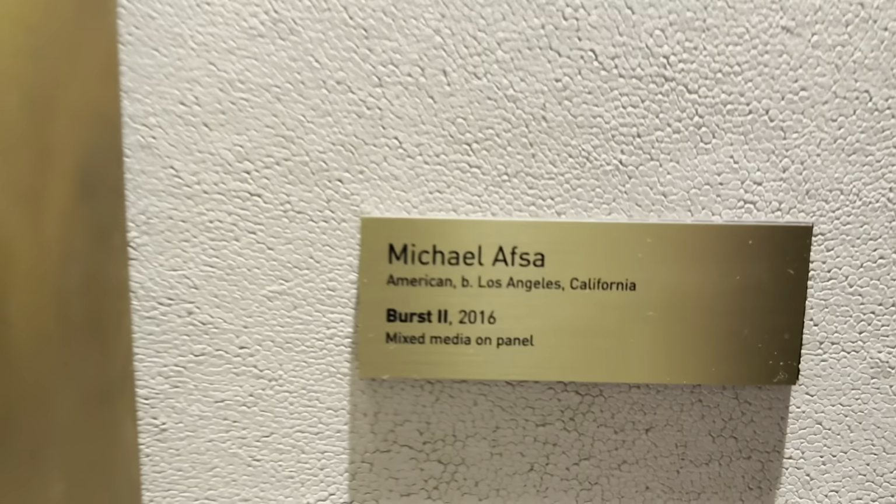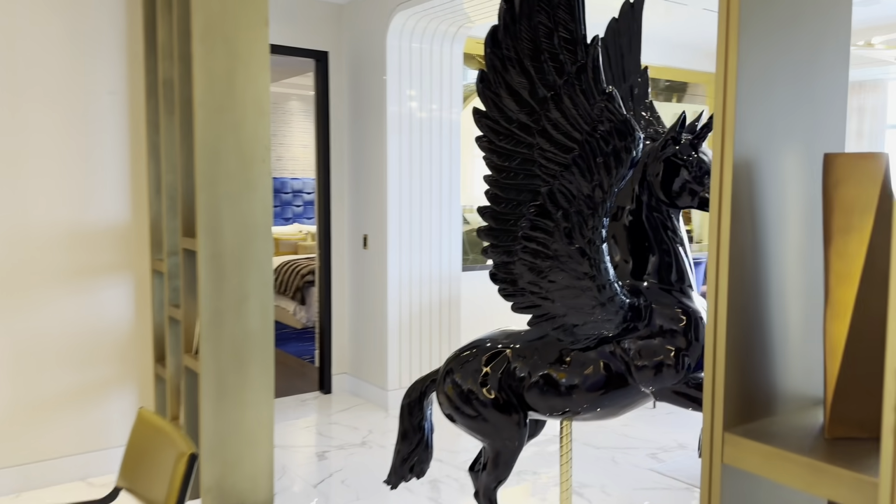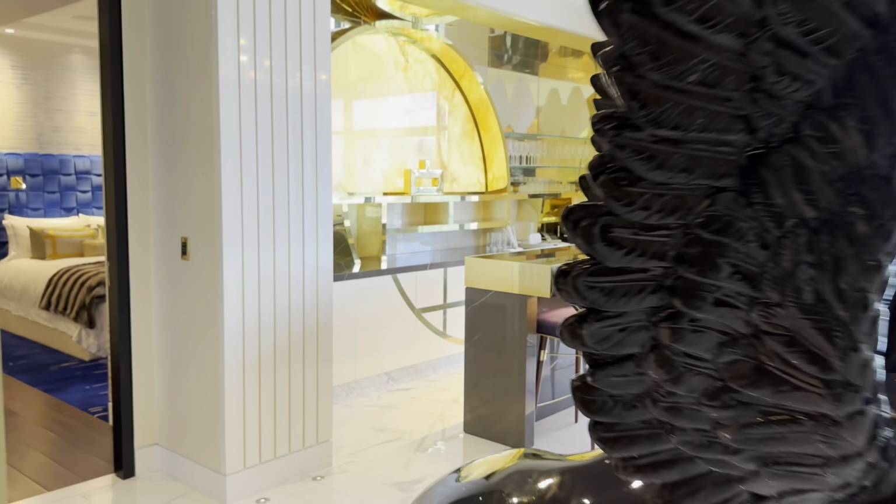Price per square foot. This is one of my favorite pieces of art. This is a Michael Alpha, and it's just blue, just a piece of blue stuff. There it is, that's all about it. Apparently, it took him about 3 years to paint that, but he did get it all painted, so it looks good. We'll save the best for last.